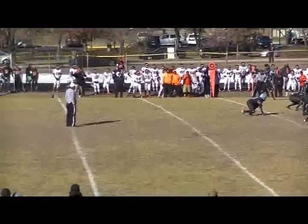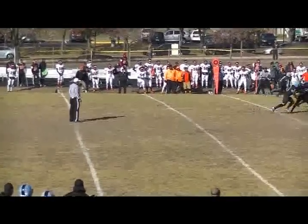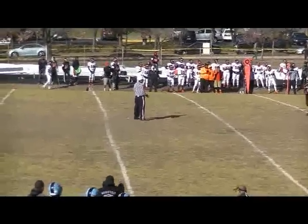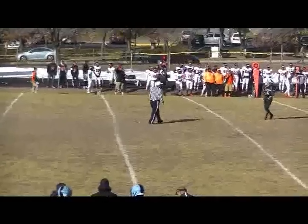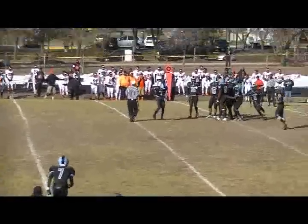Second down. He's got 11. About 12 yards back. Just outside the tackle. Right up the middle. We got third down coming up. Now looks like we've got an and five situation.